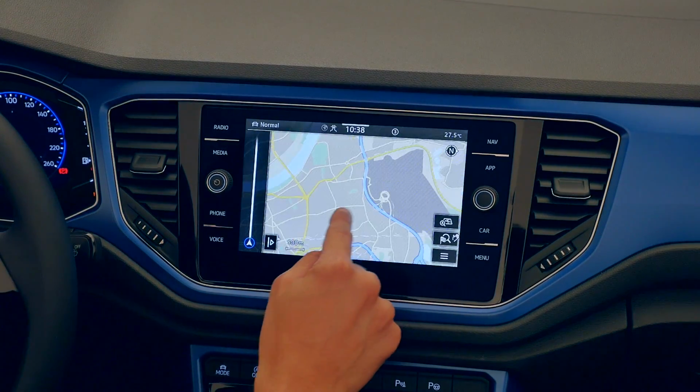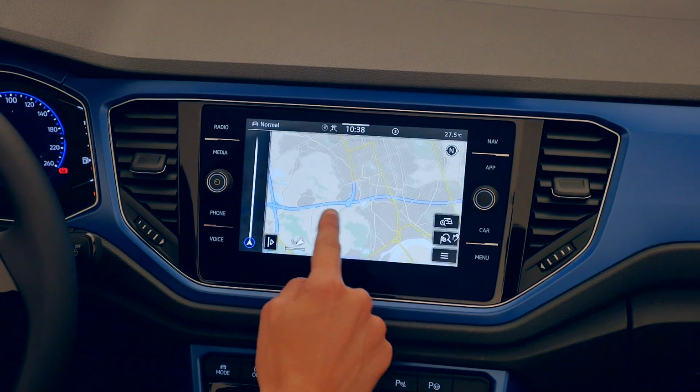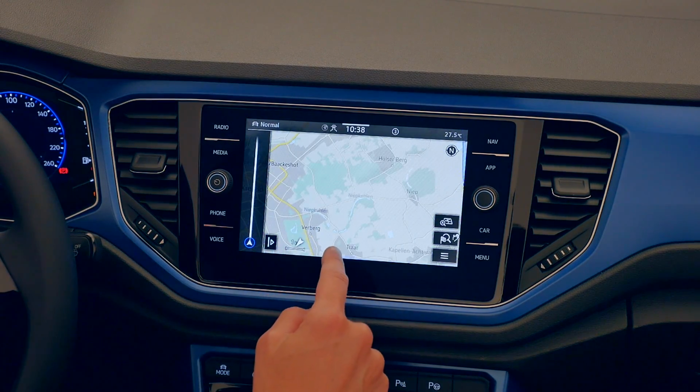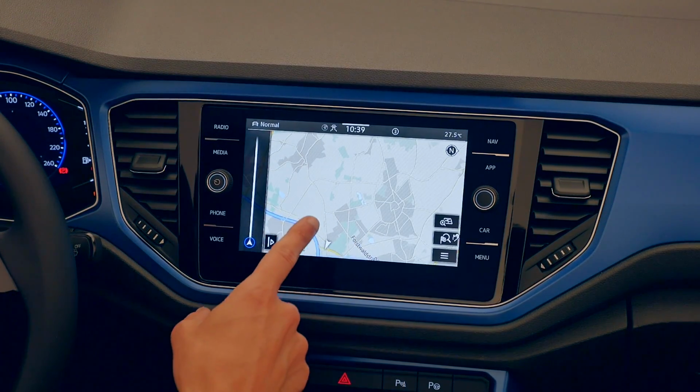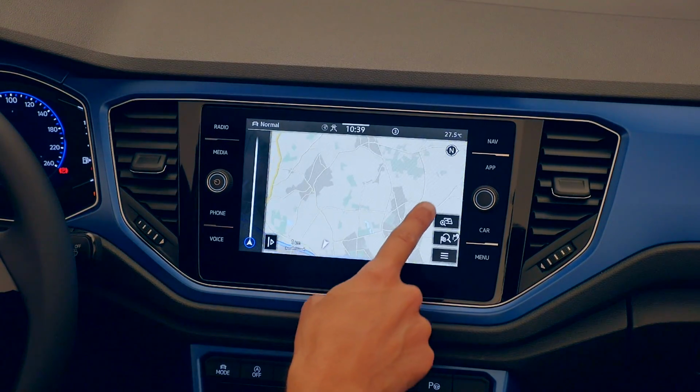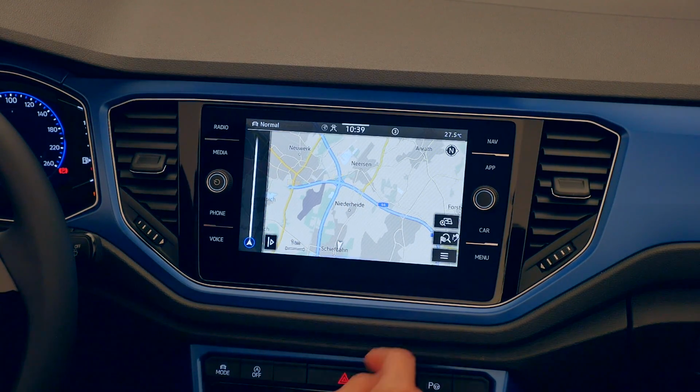And this one is the new MIB3, so this new infotainment building platform. This is different than the SUV Coupe or the normal T-Roc, so to say. The normal T-Roc will probably receive that one also later with the product update or with a facelift. So that's something at the moment new to the convertible.